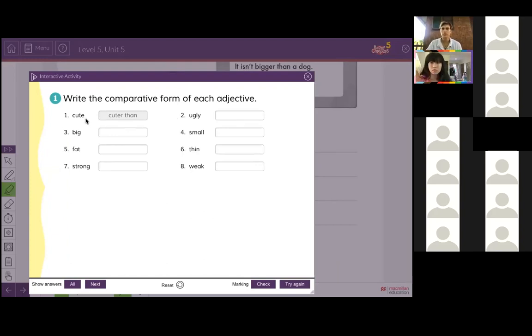They already gave us number 1. Cute changes to cuter than. Cuter than. All right, let's go to number 2. Ugly. How do we spell uglier than? How do we change it to uglier? I see Cam is looking at her notes. She's gonna figure it out.